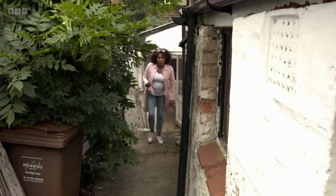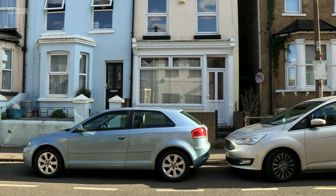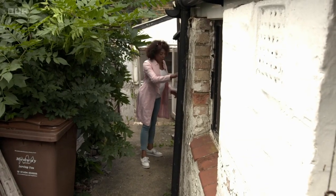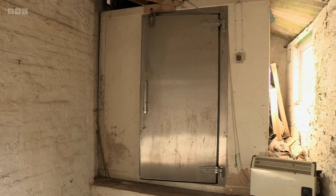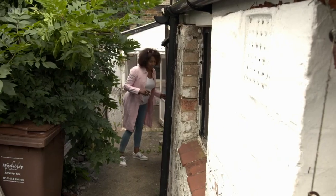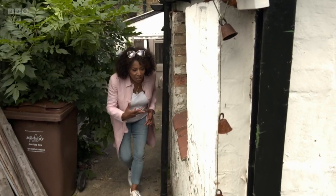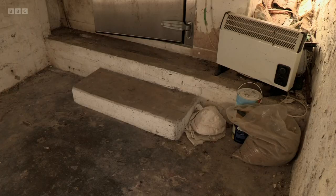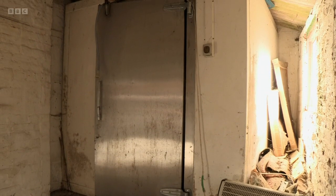Now, I happen to know that back in the day, this property used to be a greengrocer's, and this was the cold storeroom. But it's not fit for purpose these days. It's pretty big, actually. But it got me thinking, could there be potential to create more living space within the property? Perhaps this outbuilding could be made into a bedroom with an ensuite. Lots of creative options here.